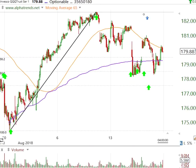We're still below that declining 5-day moving average, and we do see a pattern here over the last few weeks of lower highs and lower lows. So first we have our higher low. That tells us that we're starting to neutralize. Now what we need to see is for this market maybe to do something like this and create a higher high. Then we could be a little bit more confident the buyers are coming back into the Nasdaq.